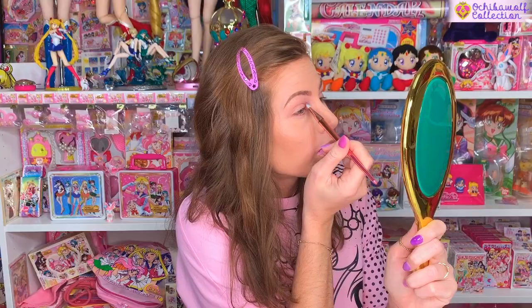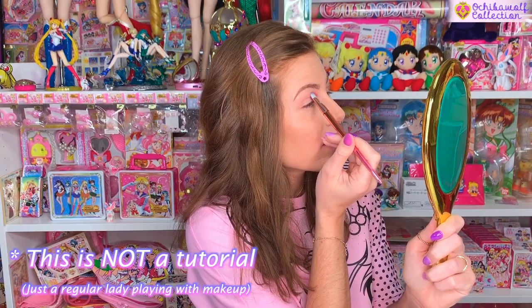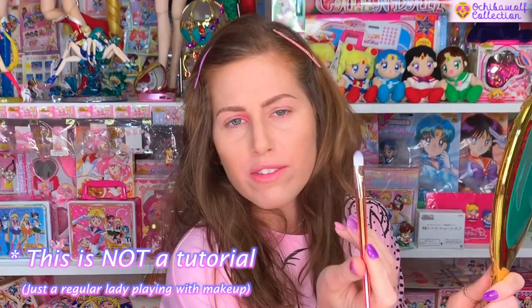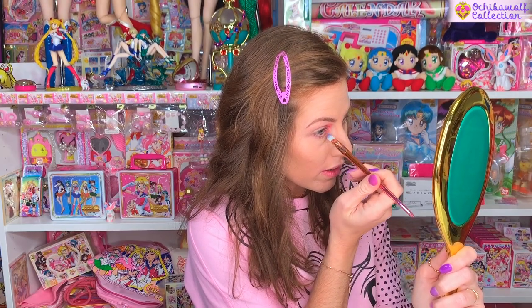So, ooh. First dip, you guys, it transfers very well. It's highly pigmented from what I can tell. I haven't had to re-dip yet, and I'm just kind of bringing it out. This is not a tutorial, by the way, guys. We're just messing around. We're just trying out these products. And I think I'm just going to go ahead and bring it down on my lower lid area as well.